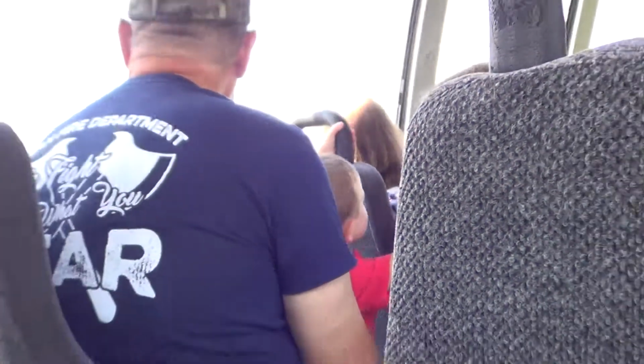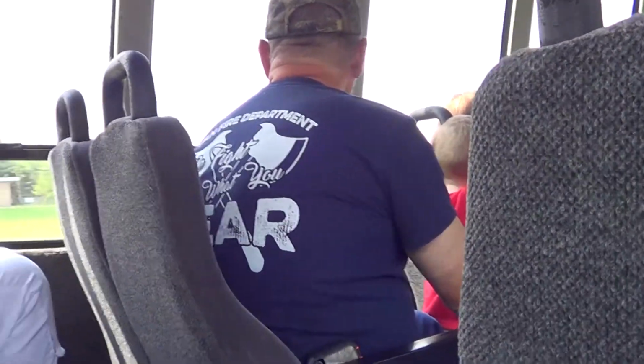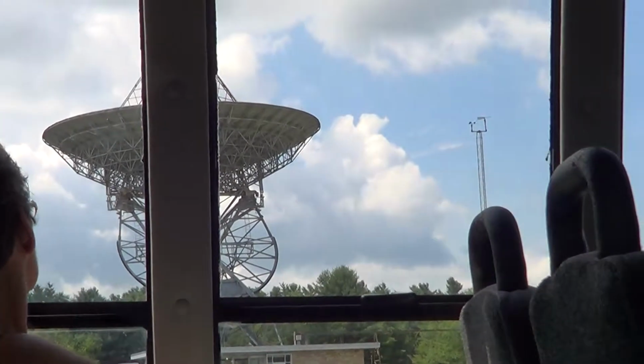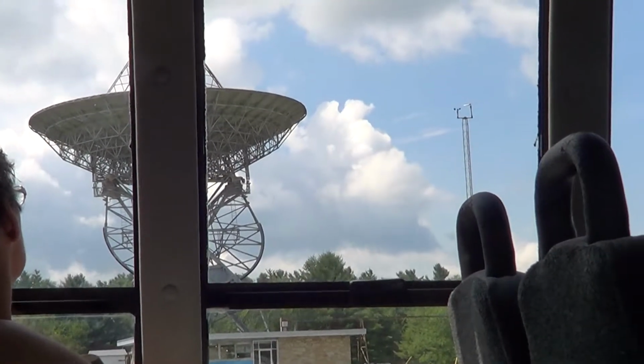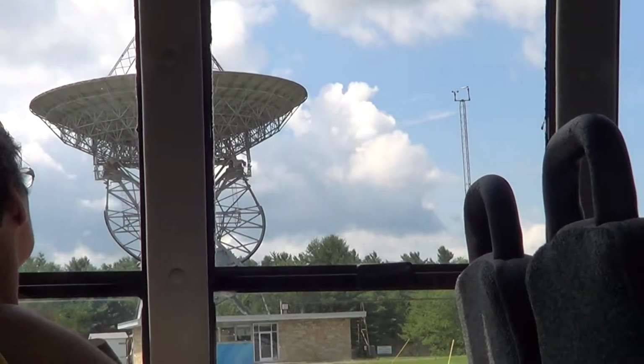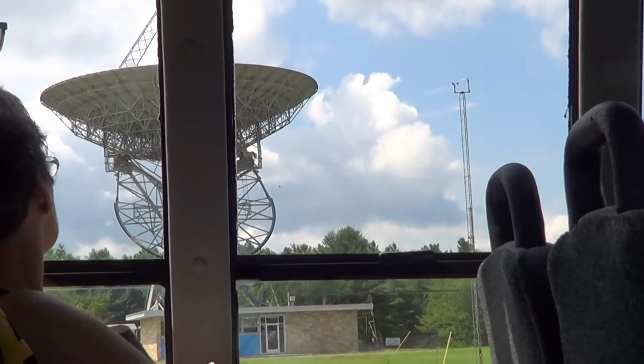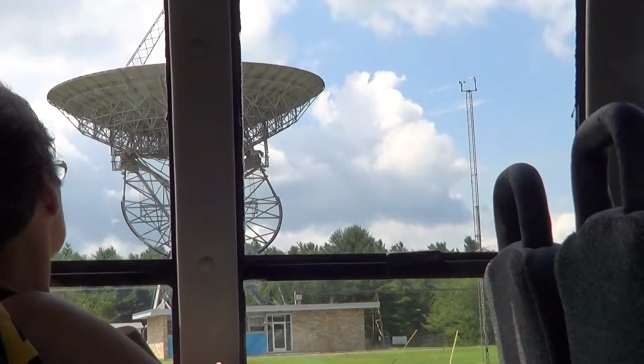Okay, on our left right now we have an old telescope known as the Tatel telescope. This is an 85-foot telescope. Now the Tatel telescope we named after its designer Howard Tatel, who actually died of a brain tumor suddenly before this one was completed, which was a tragedy in the early days of our observatory. We named it in his memory.